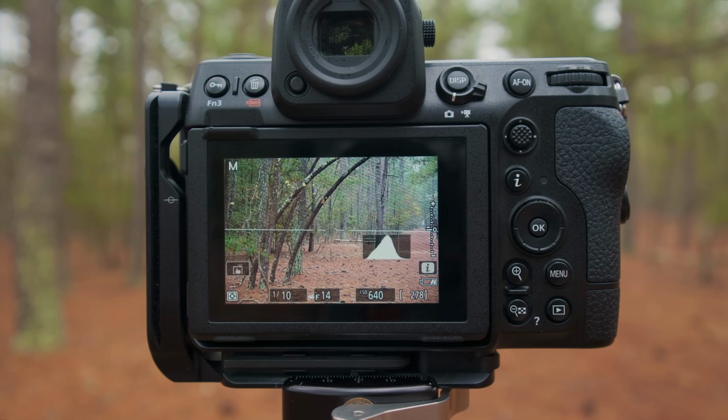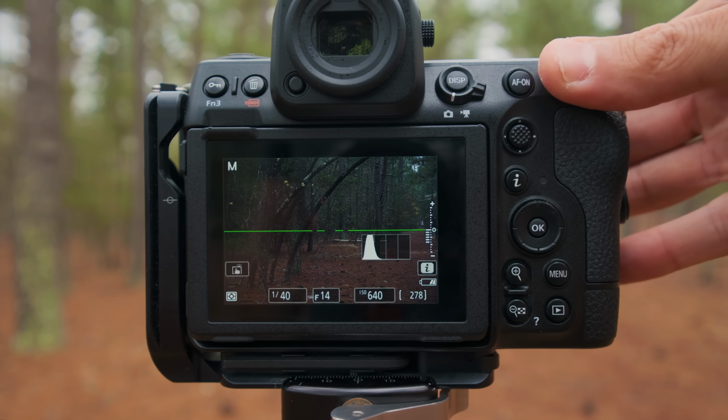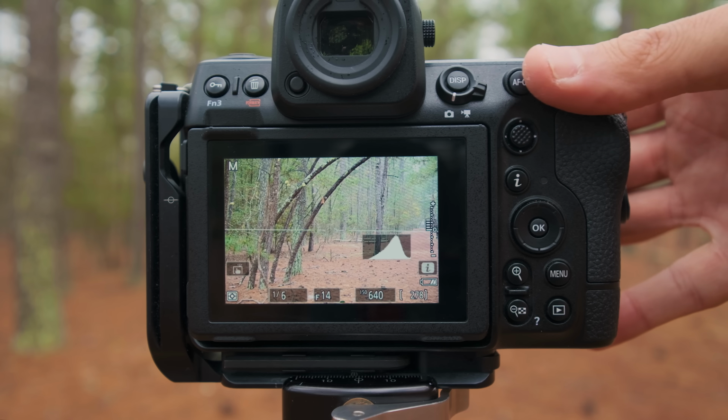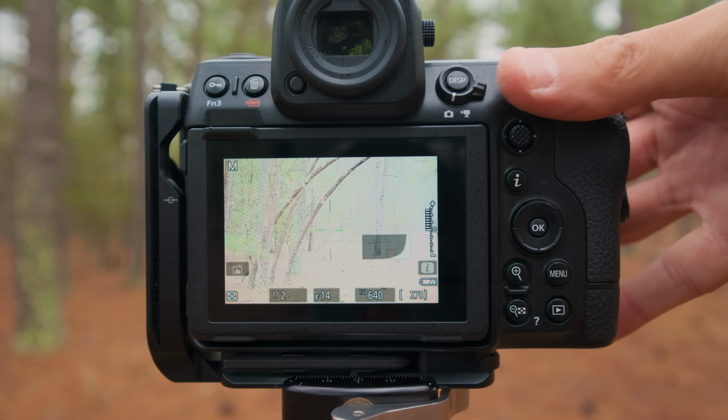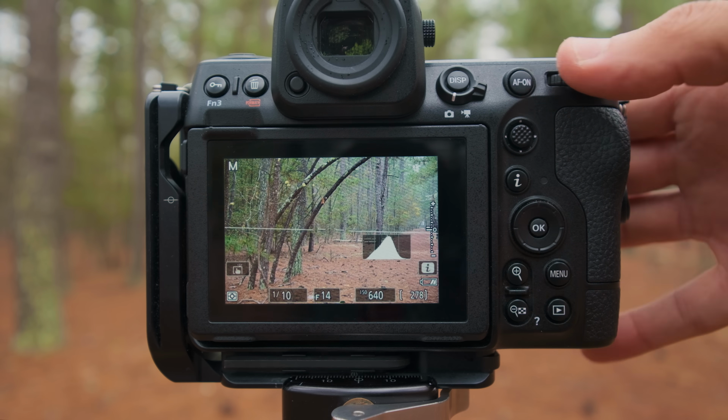Finally, it's time to start trusting the histogram. If the graph is stacked to the left, your image is too dark. If it's pushed far to the right, you're going to lose highlight details. Instead of guessing, using the histogram to make sure your exposure is balanced is by far probably the best way to go. I used to think a histogram was very complicated, kind of nerdy, but once you get the hang of it, it tells you exactly whether your exposure is correct.